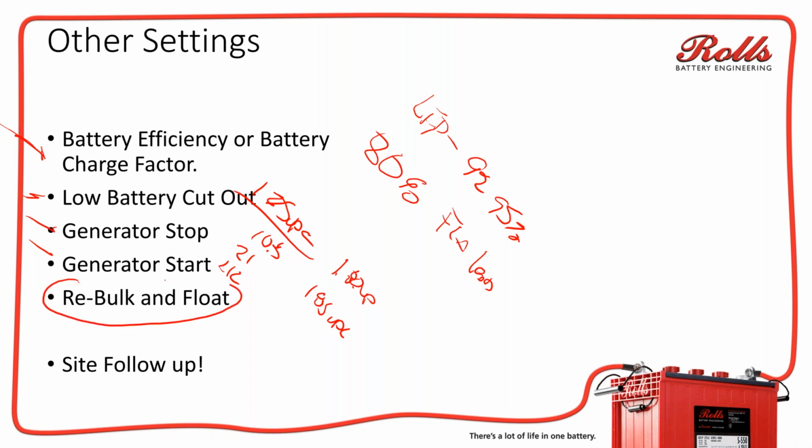Rebulk and refloat. Again, that is an inverter-based setting, specifically for grid-connected systems. What it means is that when the charge is done, it goes into what's called silent mode. When it goes into silent mode, the voltage drops because it's not charging the battery. When the voltage gets to the rebulk or the refloat setting, it does another bulk cycle or another float cycle. If you're completely off grid and using a generator, you're not letting your generator run for 10, 12 hours unless you initially have to. So rebulk and refloat settings, we don't care about.